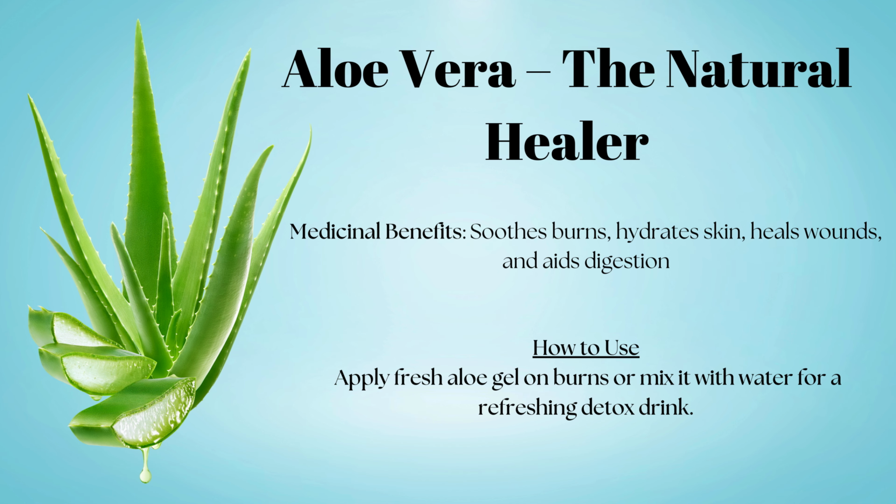Aloe vera. The natural healer. Ever had a sunburn that just wouldn't stop stinging? Aloe vera to the rescue. Soothes burns, hydrates skin, heals wounds, and aids digestion. Apply fresh aloe gel on burns, or mix it with water for a refreshing detox drink.